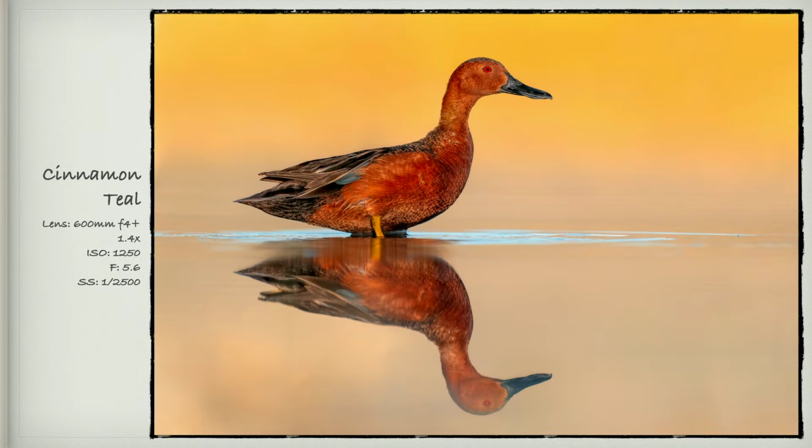This is a cinnamon teal. Can be very skittish in Utah. They are hunted out there, and well, that's more of a bright purple teal. That's just more of a cinnamon teal. They are hunted out there. It can be very skittish.